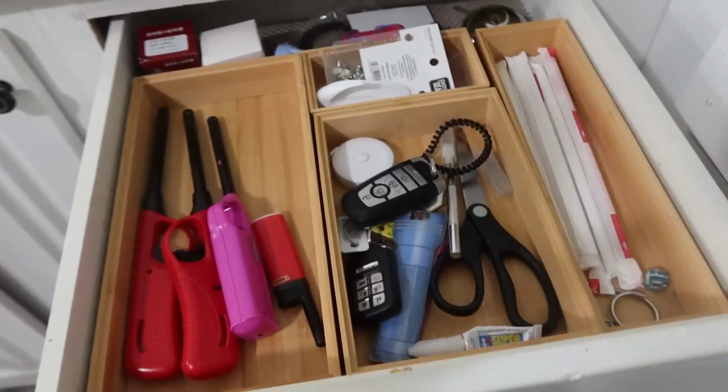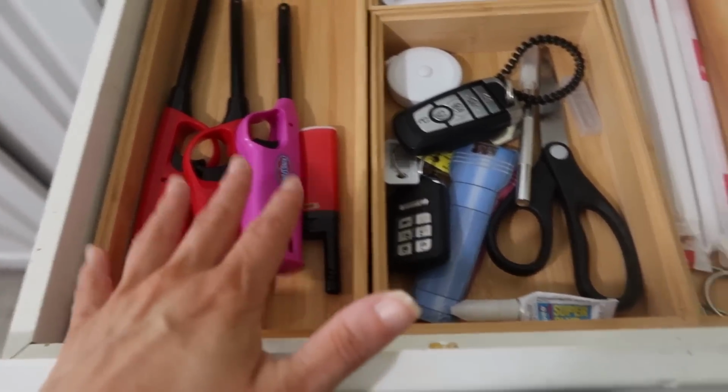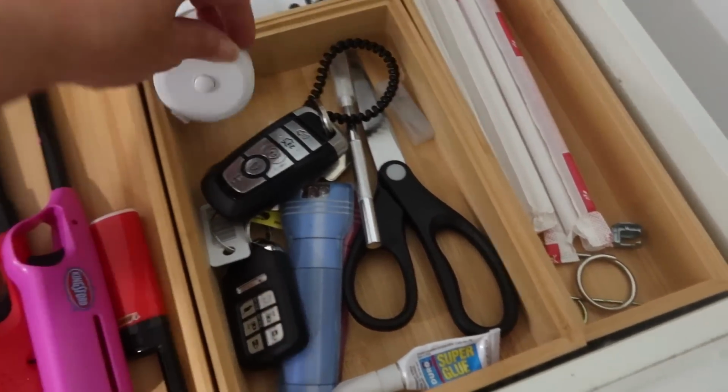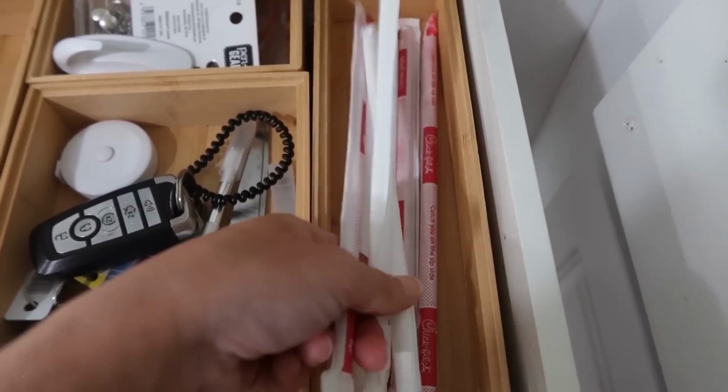So this is the junk drawer after. I've got tons of lighters. So I've got this there. This is flashlight, scissors, car keys. This is a little tape measure thing that I do use sometimes. Extra straws, like extra restaurant straws.